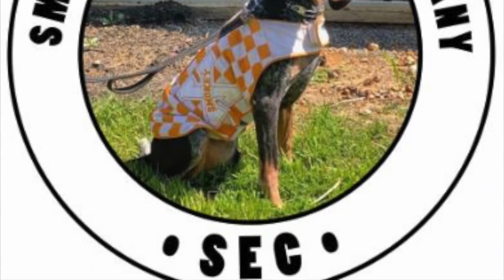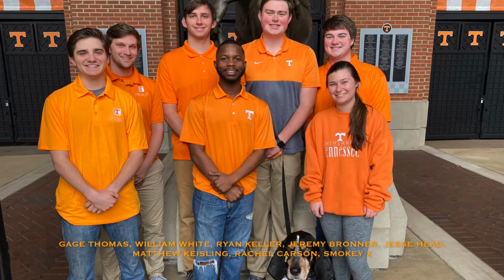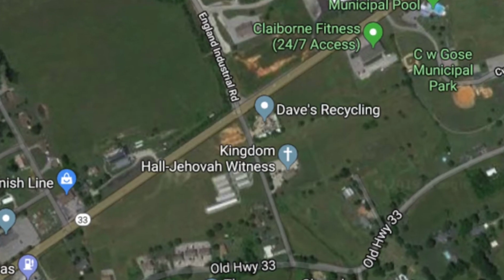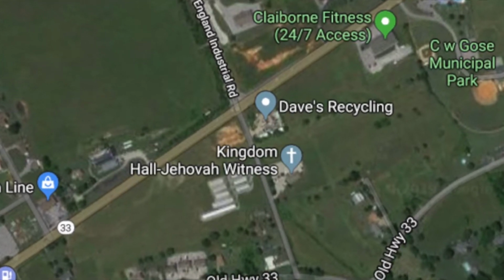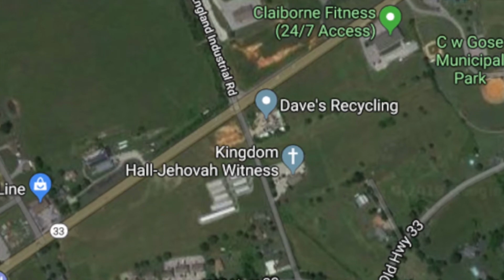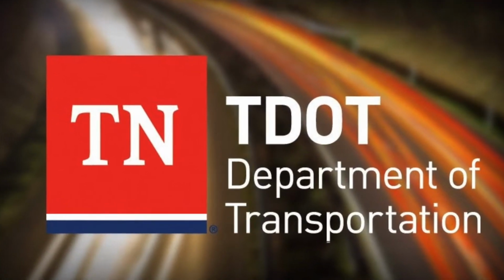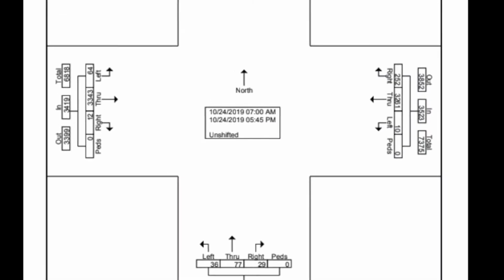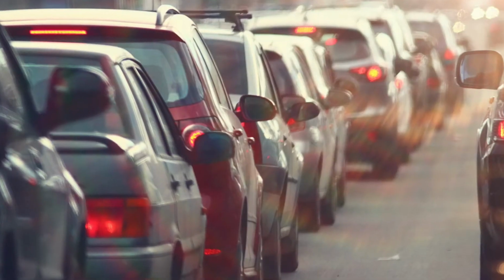Smoky Engineering Company has worked with our client, Randy Plummer with TDOT, to analyze the existing intersection on State Route 33 at England Industrial Road and Lynch Lane in Claiborne County, Tennessee, to provide solutions to improve its design. With guidance from our mentor, Luna Cote, the team conducted a traffic study to analyze existing traffic patterns and determined the signal timing and lack of turning lanes were the primary causes of traffic inefficiency.